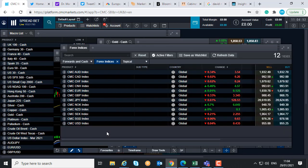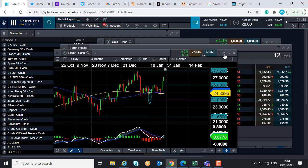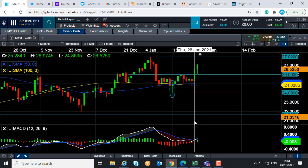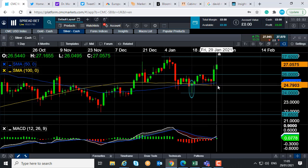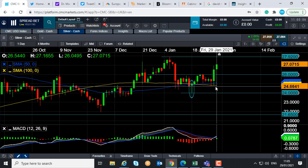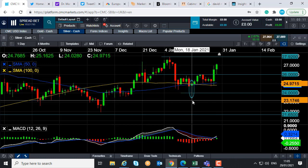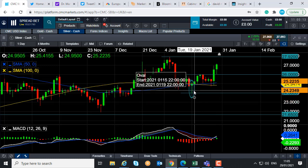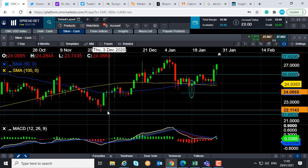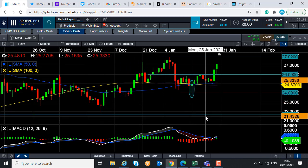Let's take a look at some possible areas of support in the silver market, because you're talking about the moves to the upside. If you do move lower in silver, we could be looking at retesting the 100 moving average at 24.83, the yellow line here. A break below that could take us back down towards the 24 mark, which is basically the lows of mid-January. And if you go below that, then we would be more concerned for the recent upward trend, and that could take us back down towards the lows seen in late November.